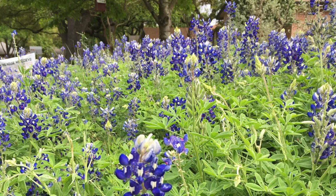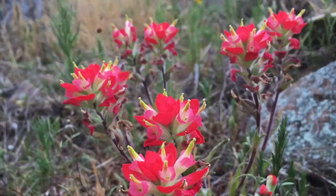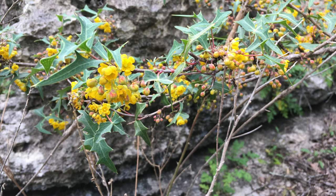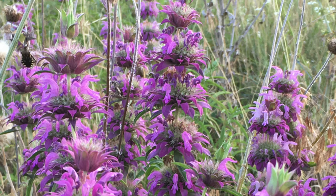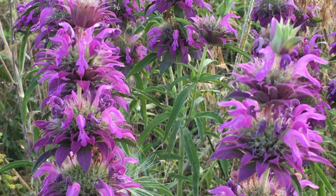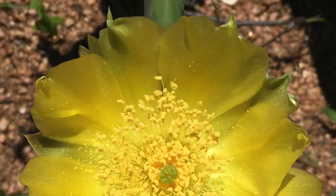Texas is famous for its spring bluebonnets and Indian paintbrushes. But other lesser well-known spring wildflowers, like the spiky but sweet-smelling agarita, and the tall stalks of monarda, aka horsemint or bee balm, are also important nectar sources in the springtime. And of course, what bee wouldn't want to dive bomb into the polleny goodness of a prickly pear bloom?